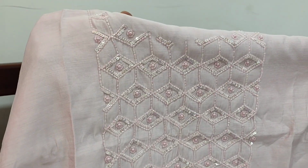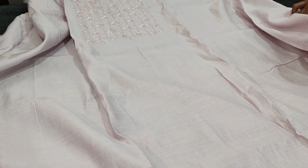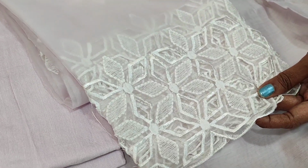You can take a closer view of the work. Beautifully done. Fabric is thin and soft. Lining is needed. We have matching santoon bottom and dupatta in organza, with very rich cut work.